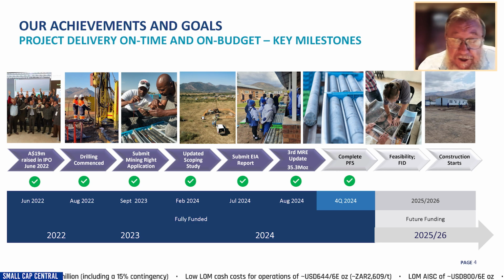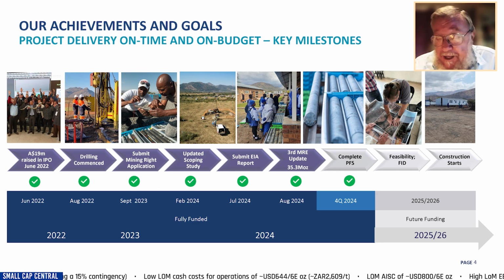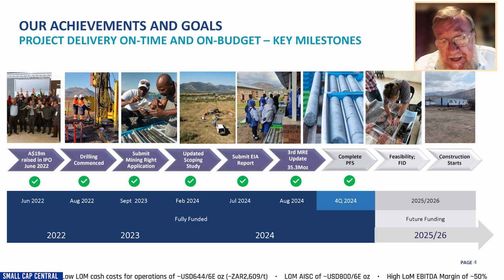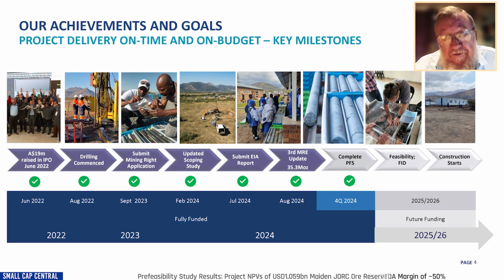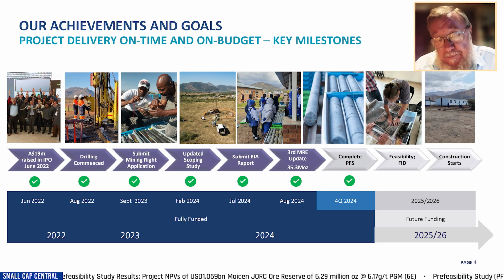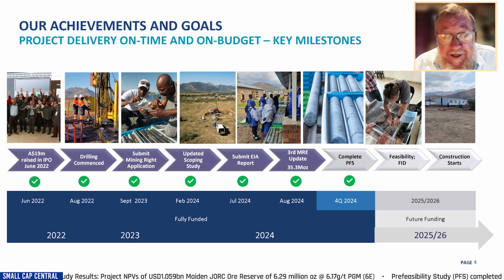Very important for this project is the granting of the mining right. The application was put in, I'm guessing, 6 months ago. All going well, I believe, and they're now saying that will be granted in the first quarter of 2025. So obviously nothing can be done until they've got the mining right on board. As far as I'm aware, everything has gone to plan.